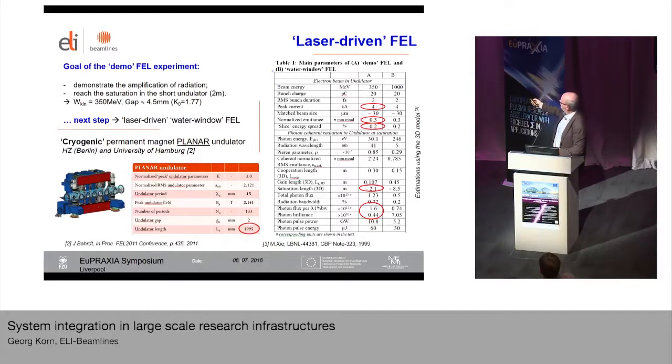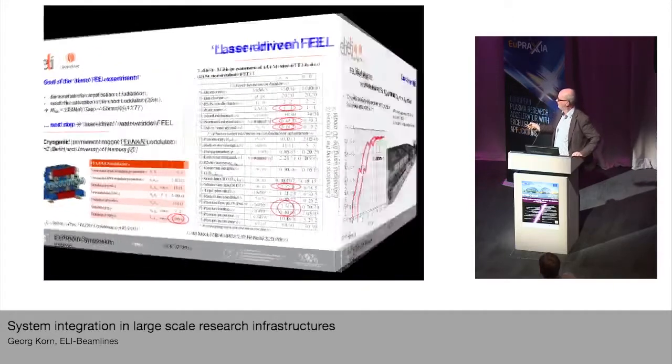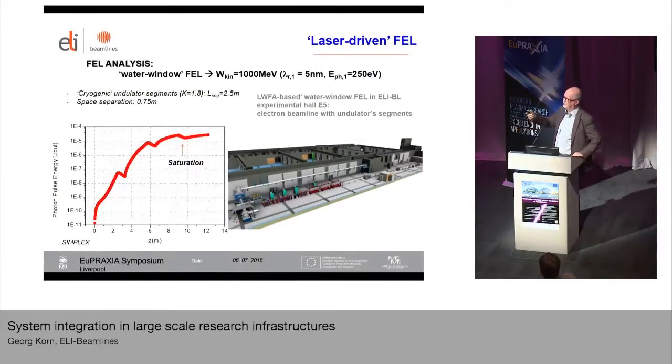If you go to 1 GeV in a water window, you need roughly a length of 8.59 meters. So if you put that all together, it's a design study which we did for Eupraxia. You see that saturation length can be reached within 10 meters, but that is not just the length of the undulator, but all the undulators together in the length. And so we have this building. This building is over 110 meters long, and we've foreseen this acceleration length, so we can build FEL end stations and work with Eupraxia on all the details, what we need to build the facility. I think it's a wonderful test bed.